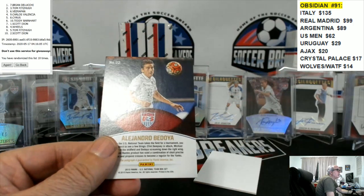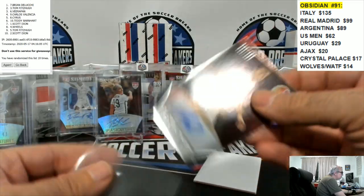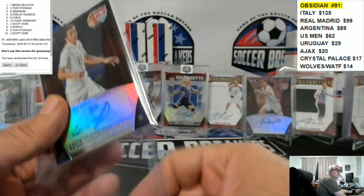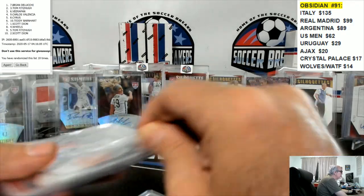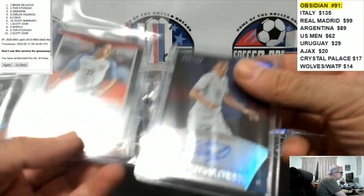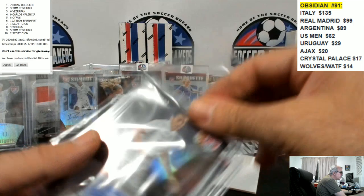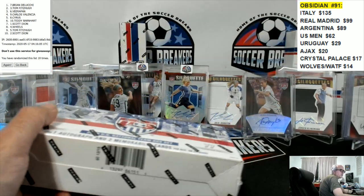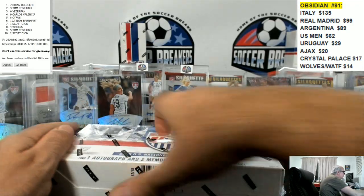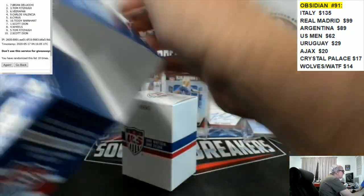How about Alejandro Bedoya, Jamie, to 199? Oh, Donruss packs too. Yeah, I got to do the Donruss packs. I forgot about those. I got to check the payments on those and get those done. Nice little Bedoya from each year. All right, come on. Let's squeeze out a dual auto at the end. Either that or a sick Klinsmann.